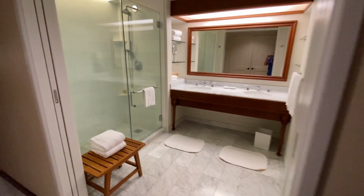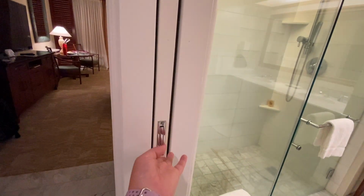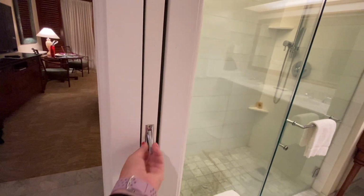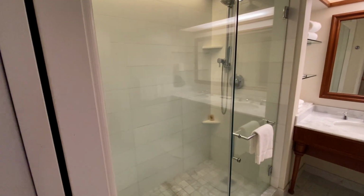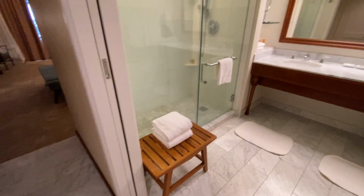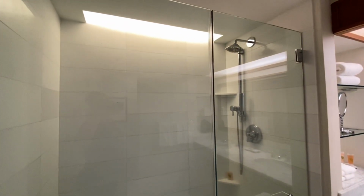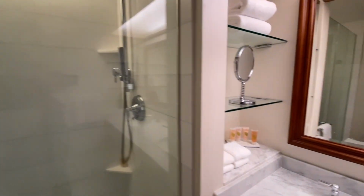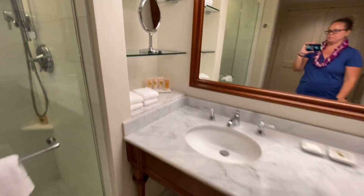So when you walk in the door, bathroom is directly on your right. And the bathroom has 2 pocket doors. If you want to close them for a little more privacy for getting ready. Here you have stand-up shower with a rain head and a handheld. Over here we have double sinks, and then toiletries.